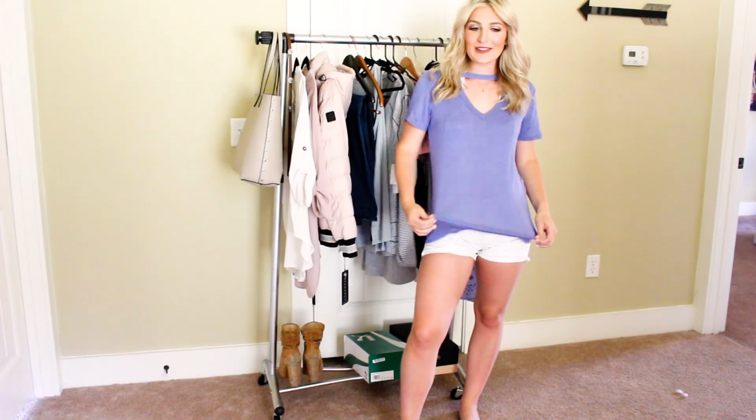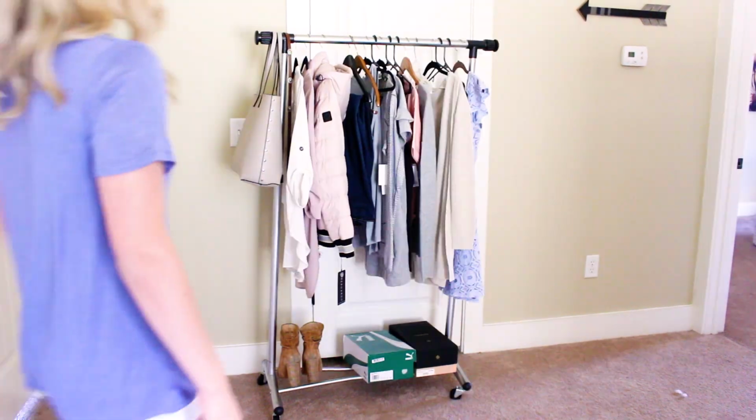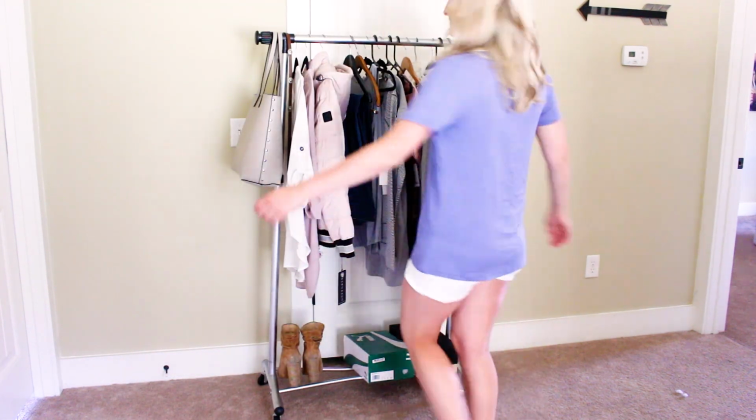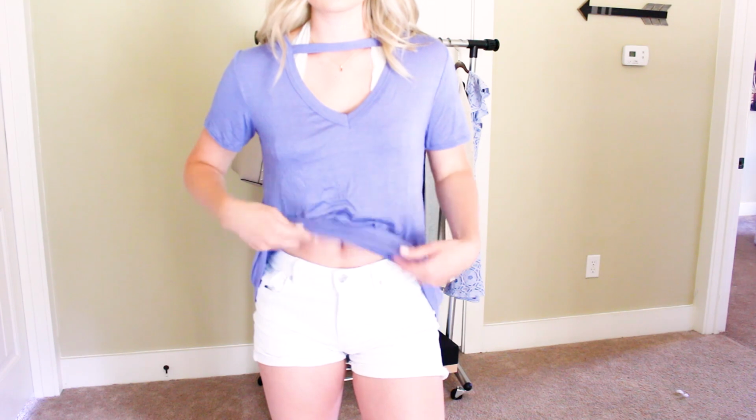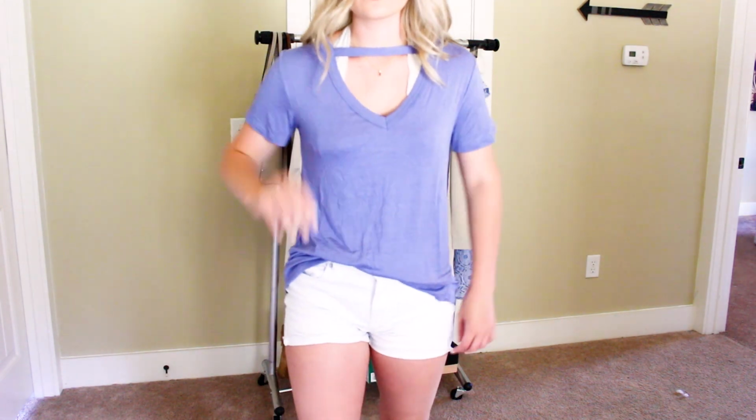All right, next up, this is probably my favorite just because I know I'm gonna wear it like crazy. This is only $17.90, it's on sale. It's a little cutout choker tee. It feels like PJ fabric, y'all. I would sleep in this every night.